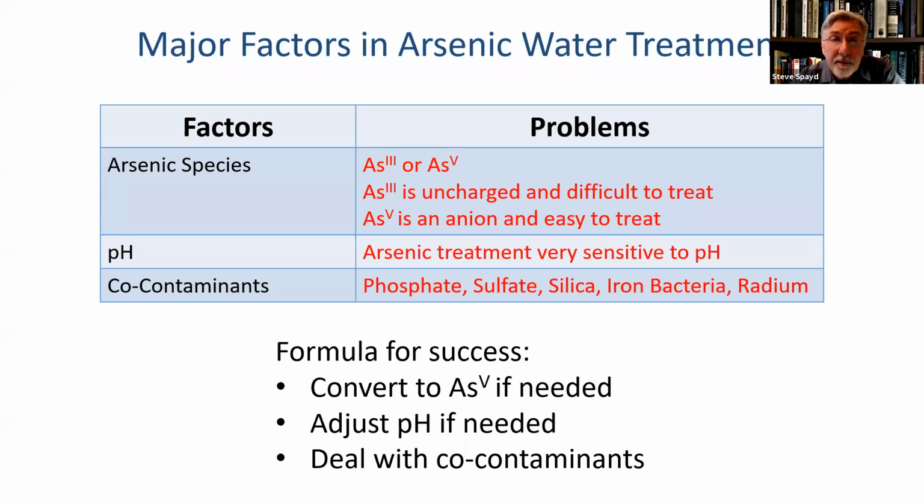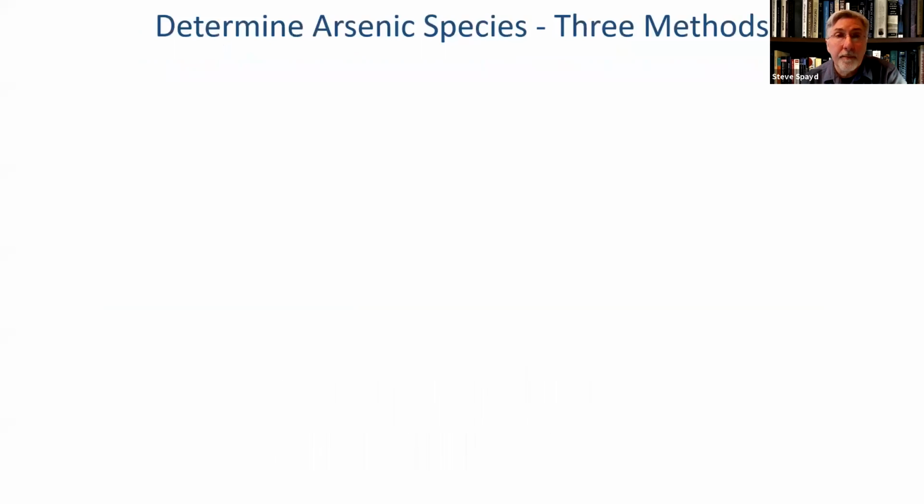The formula for success is convert to arsenic 5 if needed. So if you have arsenic 3, convert it to arsenic 5. We'll see the best ways to do that. Adjust the pH if needed and deal with the co-contaminants.